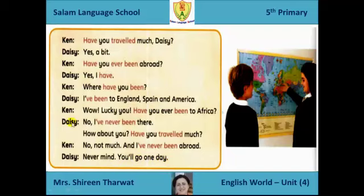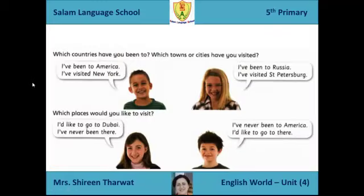In this dialogue, we find yes or no questions in the present perfect tense and WH questions in the present perfect tense. In the WH questions, we start with a WH word or question word, then we put have or has, then the subject, and the past participle of the verb. Which countries have you been to? Which towns or cities have you visited? I've been to America. I've visited New York. I've been to Russia. I've visited St. Petersburg.